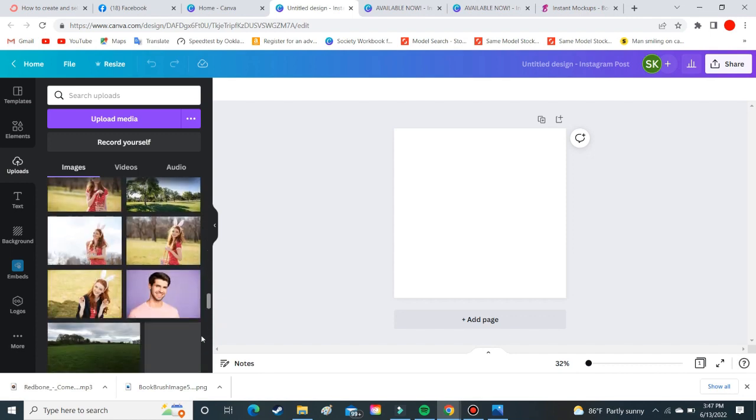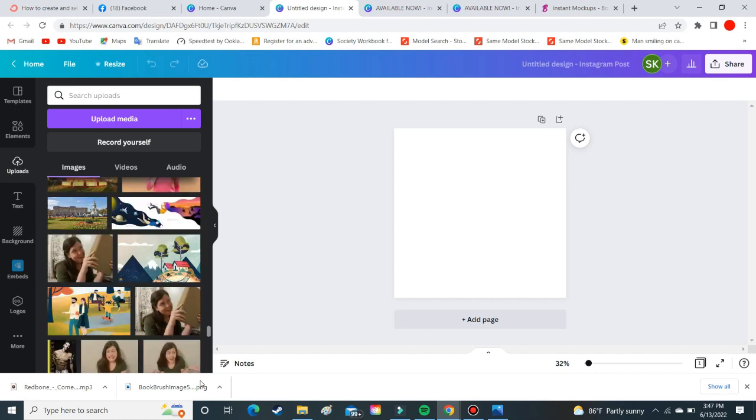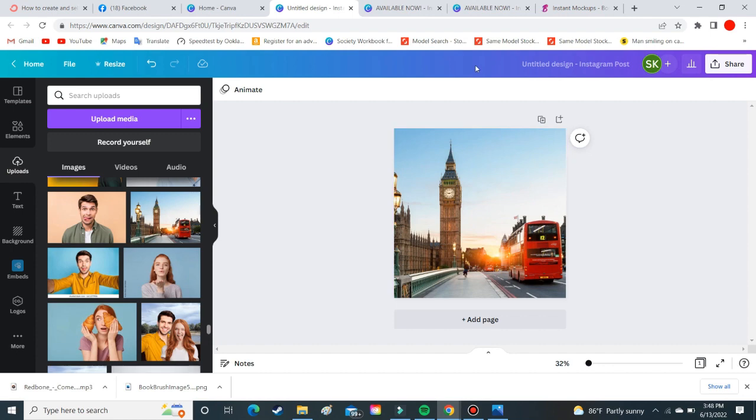The background was down here. Yes, these are all of my models that I have. You're going to see all of my uploads here. There it is. So this is my background, and I posted it here, and it came up. This is what I love about Canva. Canva drag and drop. It is so easy, so very cool.